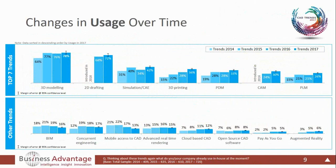If we look at some of the detail on the slide, we can see, for example, 3D printing, which is in the top 7 trends and right in the middle. So we can see in terms of usage, this has grown from 15% in our first survey in 2014 to 36% in 2017. So this has grown by 2.4 times over these last 3-4 surveys.